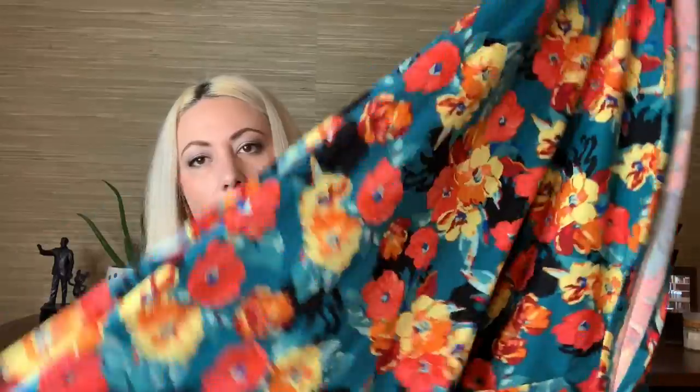Oh, this is a LuLaRoe maxi skirt in a pretty spring floral. Maxi skirts, they move. And it's that time of year again where they'll start to move more. Maxi dresses, maxi skirts. There's a lot of people who are modest and they love this sort of thing.